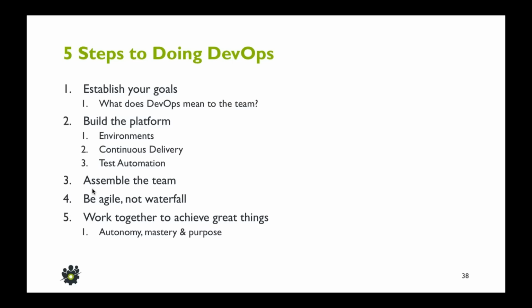But there are some approaches that are fairly common. So when we talk about DevOps, one of the first things you need to do is to transition to become more DevOps if you're from a more traditional background. And this is what we recommend. First of all, establish your goals. So we went on about the shared goals aspect earlier on, and that's why this is very, very important. So understanding what your shared goals are. Then what we do is we build the platform, which is take a look at your environments, take a look at your continuous delivery platform, the way that you get your changes out into these environments, and then take a look at test automation, because what we're going to build is going to be highly reliant on high degrees of test automation.